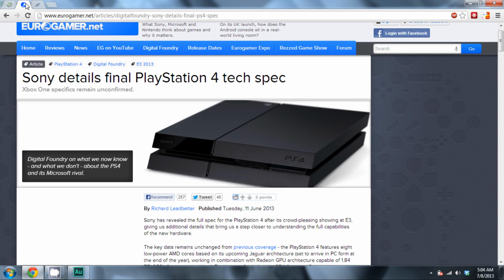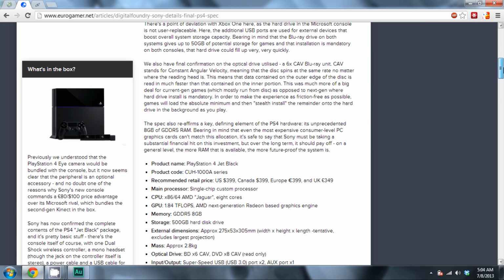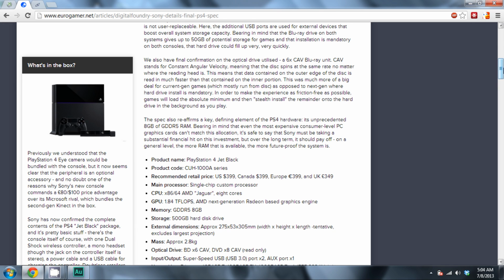For the PS4, it's more or less the same. The only thing that's really different is how it handles the RAM and the processors. It's a little different, but the specs themselves are the same, except for this GDDR5 RAM. Now that won't even make a difference until a few years down the line when they actually use the full power of these consoles. As you see, they have of course the 8 cores, 8 gig RAM, 500 gig hard drive. Now I'm going to show you how you can get this today, right now.